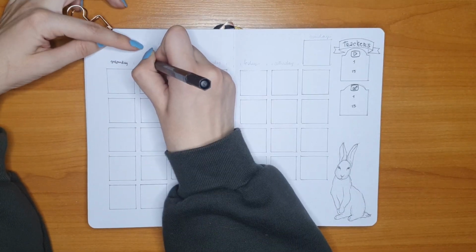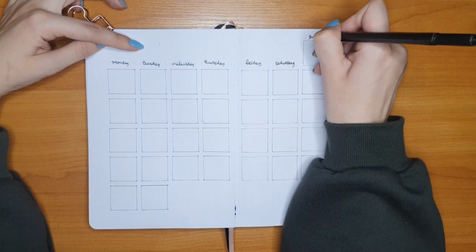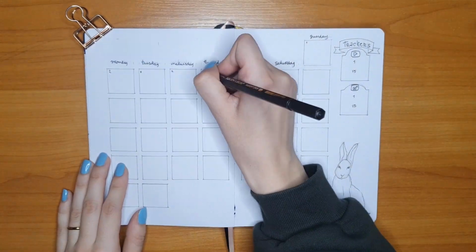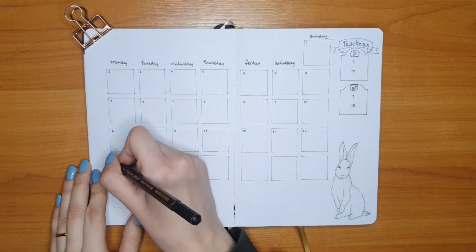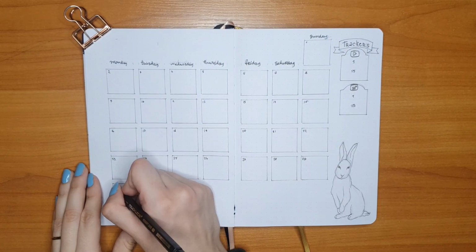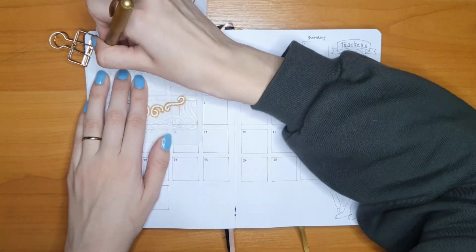And as all the calendars and all the outlines were finally done, I decided to decorate this page a little bit again with the stencils I had, but this time without any paint. So I just got my gold marker and just filled in the empty spots.